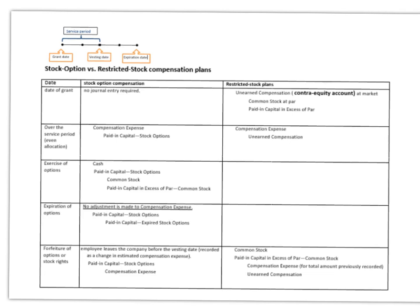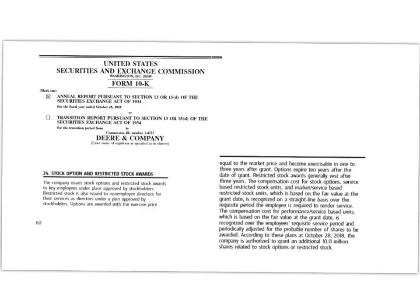Hello everybody, I decided to make a quick video that compares stock options and restricted stock compensation plans, accounting journal entries. And here's just a snapshot of the overall table that I will be using. As for the fun, I would pull up financial reporting.